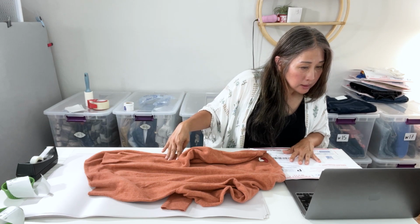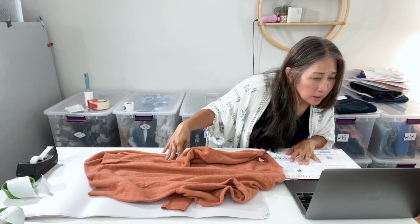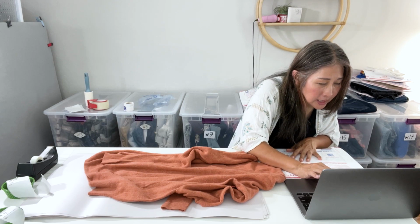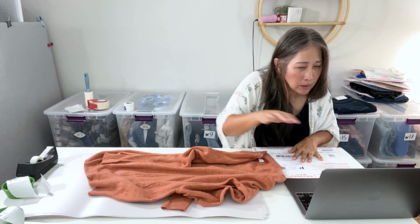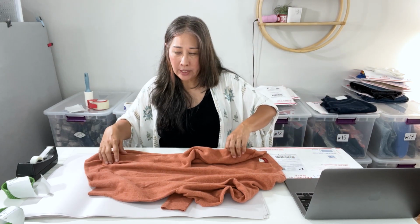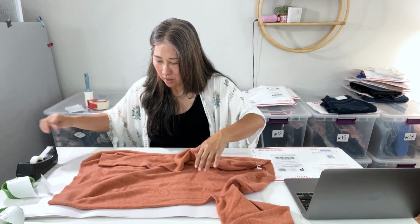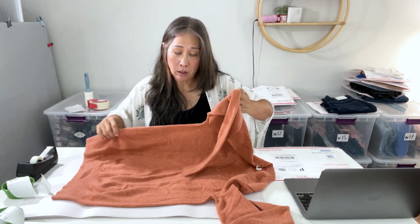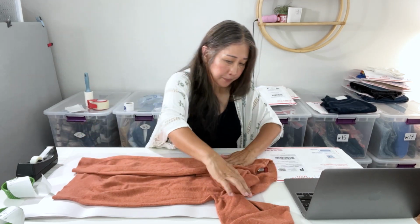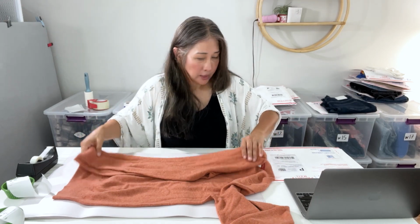And let's see, it sold for $27, and I don't have the date for this. I think this one took maybe a month and a half to sell. So $27, I'm making my $20 profit, so this is a great sale for me. Happy with this sale.